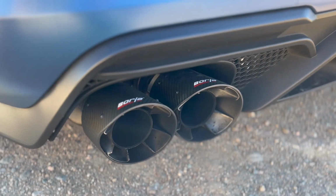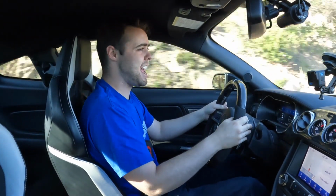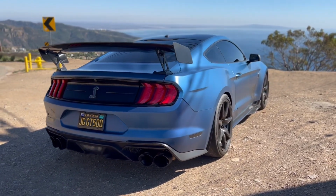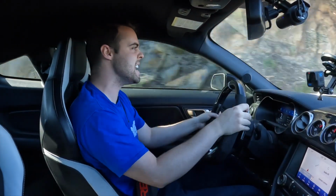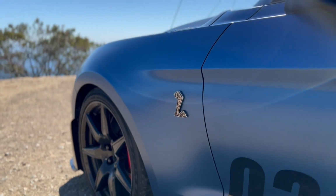Oh, this thing is ridiculous. Now, we gotta talk about the sound, because that supercharged V8 sounds absolutely intoxicating. You get that hint of supercharger whine like in a Hellcat, but that's not the only sound you get. You still get that burly muscle car sounding V8. And in a world of cars that are downsizing and turbocharging engines and adding hybrid systems, a sound like that is so welcomed. Oh my God.